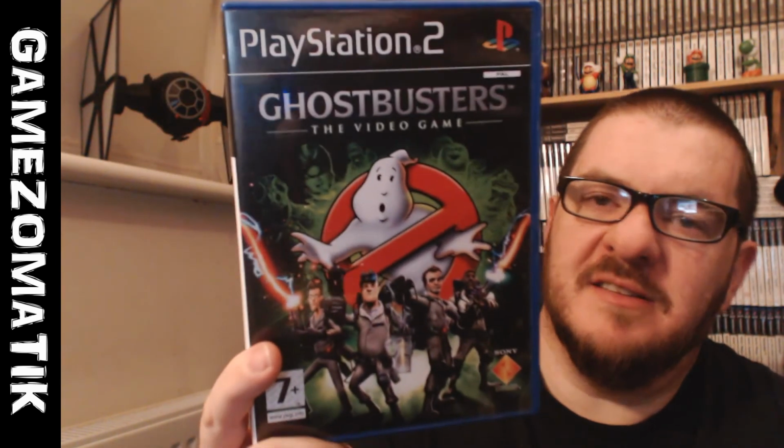Apparently the Wii version is really good because they use the Wii remote for the ray beams. You're actually pointing at the screen, and you've got to kind of wrestle the Wii remote to get the ghosts into the catcher thing, whatever that thing is that they catch the ghosts in. But yeah, it's a really good game, Ghostbusters, and again, it was really cheap. It was like £2 or something.